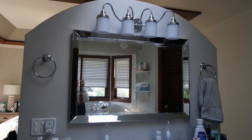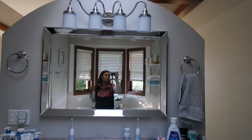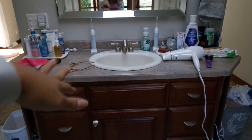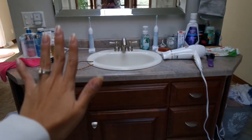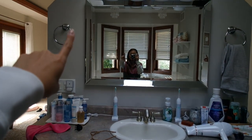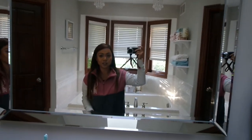So yeah, now it looks like this and it looks so much prettier and this space looks so much more open and brighter. We're gonna be changing the countertop and the sink and the faucet and all that later on. For now this is what it looks like, and then I'm also gonna change all the hardware on this into something chrome, shiny, so it matches that. I can't wait till that is done, but look how pretty this is, right?